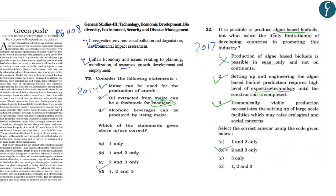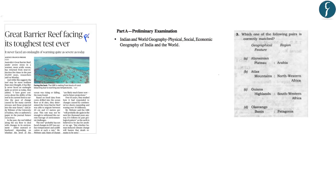With this, let us move on to the next article. There is an article on page number 18 which reads Great Barrier Reef facing its toughest test ever. So the article is in news because Australia's Great Barrier Reef is under severe stress due to warmer and more acidic oceans due to global warming.